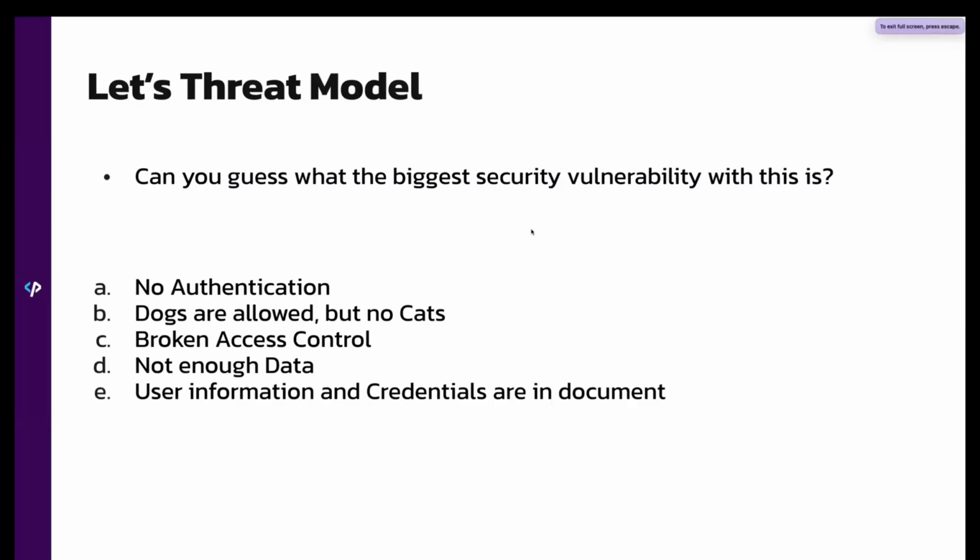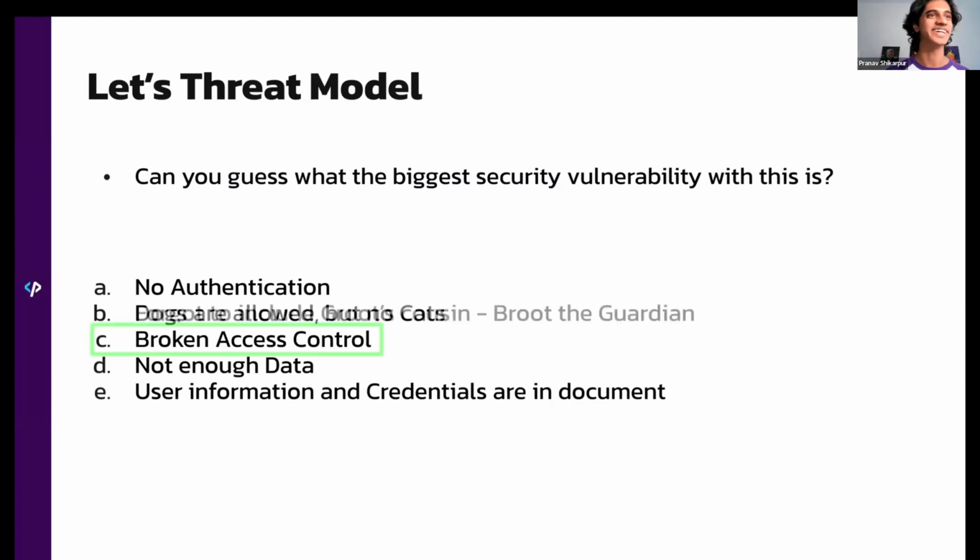It's definitely cats. Yeah, the dogs are allowed, and there was no cats. Vanessa is a big cat lover. So just FYI, that's why she takes sides.